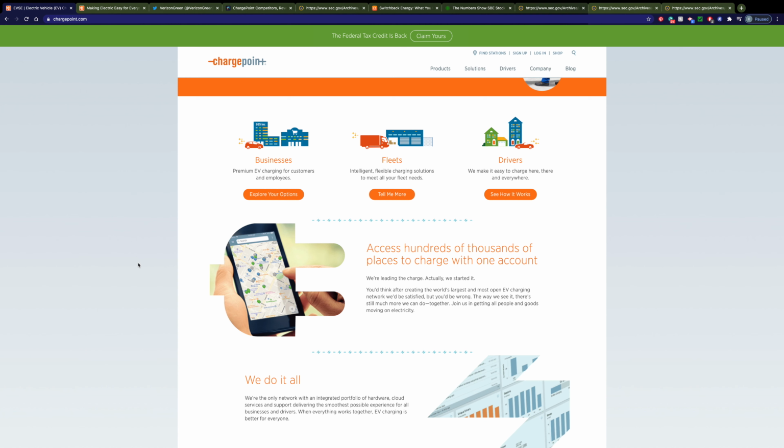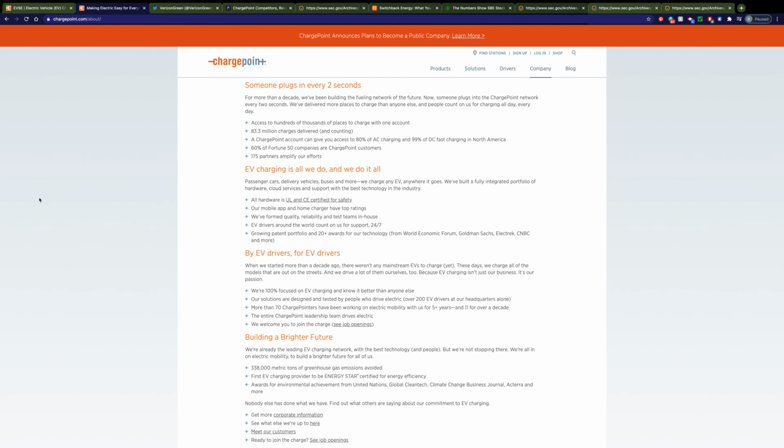This app includes features that let you see the charging availability, the price that your charge will be in advance, pictures to help you find the charger, and general reviews on the charging station. It also sends you push notifications, which allow you to leave your car, and it will let you know when it's ready to go again. Now, they've delivered over 83 million charges so far, and as you can see here, that's one every 2 seconds.